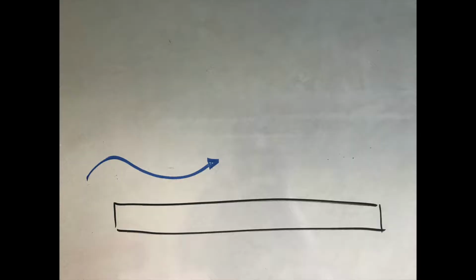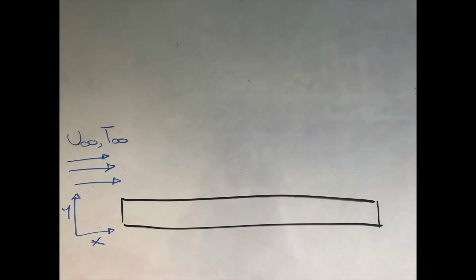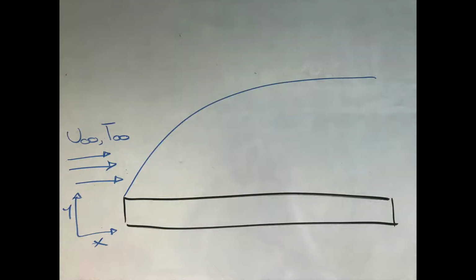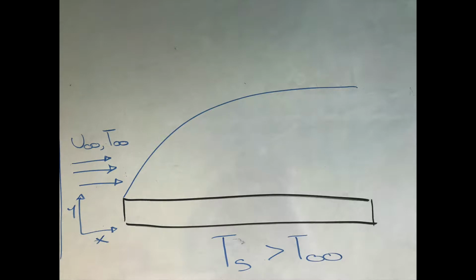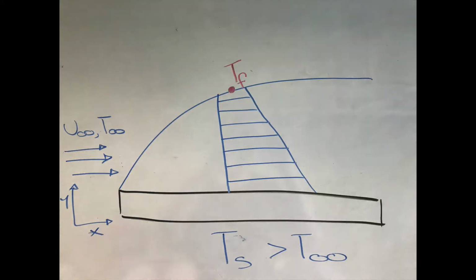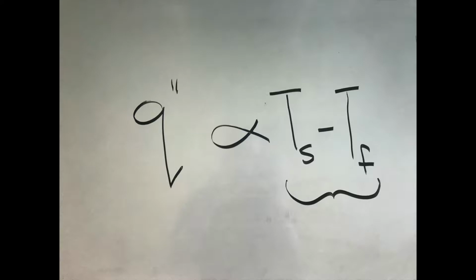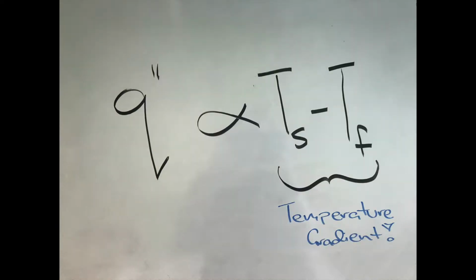Convective heat transfer is energy transport due to bulk fluid motion. Convective heat transfer through gases and liquids form a solid boundary layer resulting from the fluid motion along the surface. With the example of wind, the temperature of the surface is greater than the temperature of the surrounds. Newton determined that the heat flux is proportional to the fluid-solid temperature difference Ts minus Tf, which is also known as our temperature gradient. Additionally, this is the driving force behind the heat transfer.